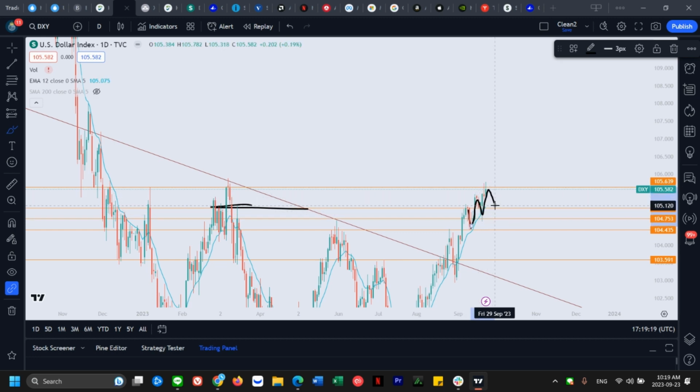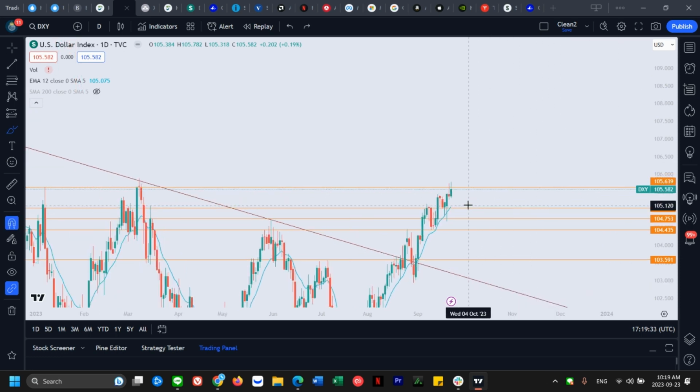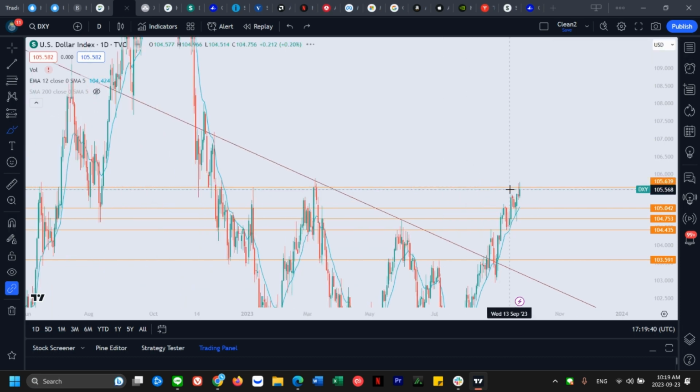So we could pull back here as well. But as long as the pullbacks are not big enough where bears can form a lower high to confirm a daily downtrend, then bulls are in full control. So I don't want to be guessing that just because here it has key resistance. You could short it, but you just want a really tight stop loss in case it breaks above it.